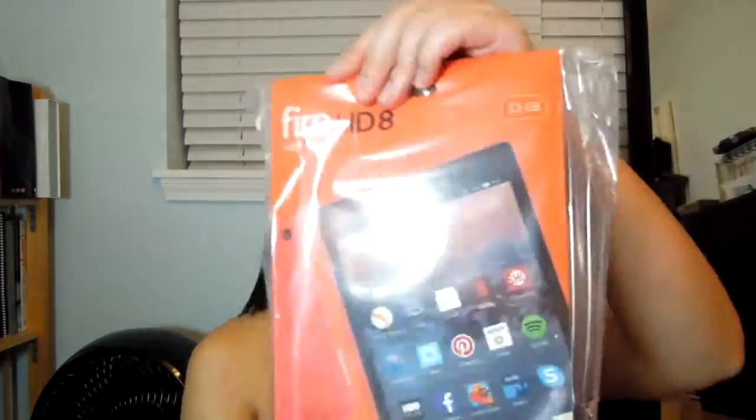Amazon Fire HD 8 with Alexa. Fast and responsive with HD display, dual band Wi-Fi, enjoy offline with up to 256 gigabytes of expandable storage. It has front and rear cameras, micro SD slot. I have the Punch Red Fire HD tablet, 7th generation. This looks cool. Okay, we're gonna charge this and then we'll open this up later.